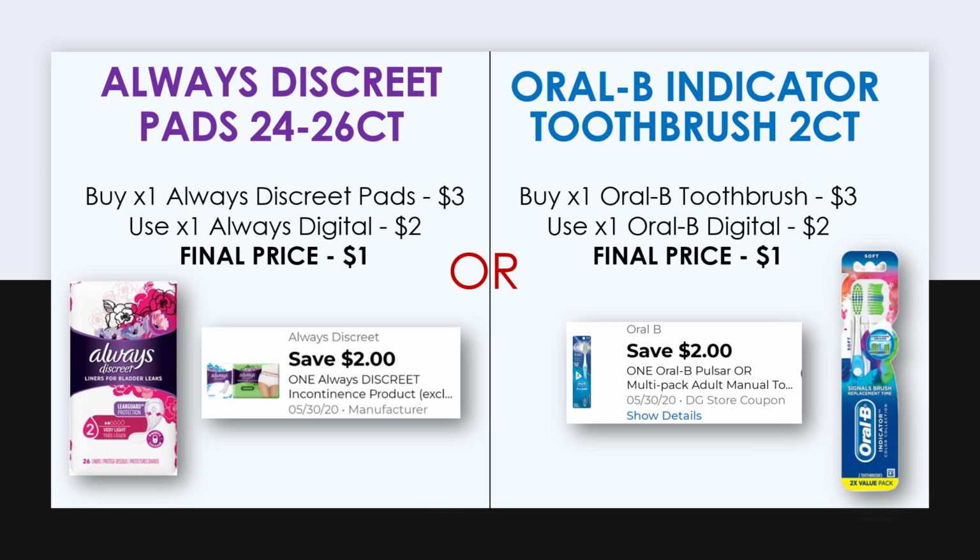The next item which you will want to pick up for this breakdown is either an Always Discreet pads 24 to 26 count or an Oral-B Indicator toothbrush 2 count. These are each priced at $3, but then there is a $2 off digital coupon for each of these items available in our Dollar General accounts, making the final price for one of these just $1. And remember, you only want to pick up one of these, so either pick up the Always Discreet pads or the Oral-B Indicator toothbrush, not both.